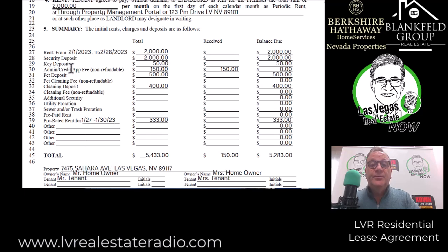Now, the difference between a deposit and a fee is very important. See these words non-refundable? Fees are non-refundable. So if you pay a fee, if you pay a pet cleaning fee or you pay a cleaning fee, that means that the landlord is not expecting you to leave the house in clean condition because they're charging you this fee no matter what. You're not going to get it back. However, if it's a deposit, in this case, you have the opportunity to get that money back if you leave the home in good, clean condition. So that's the difference of those.